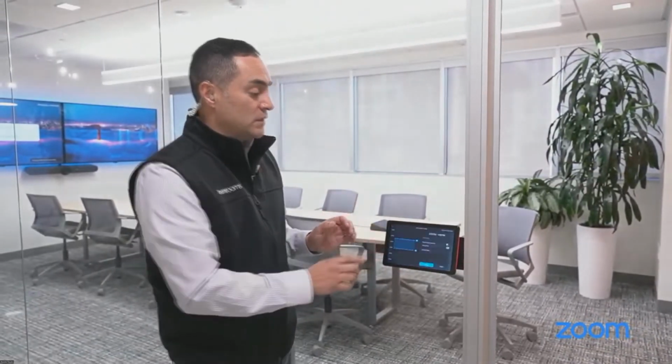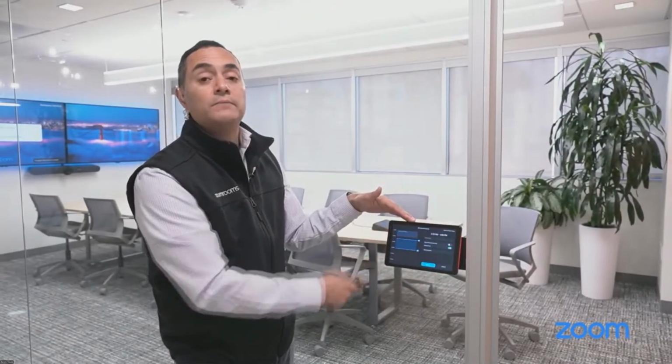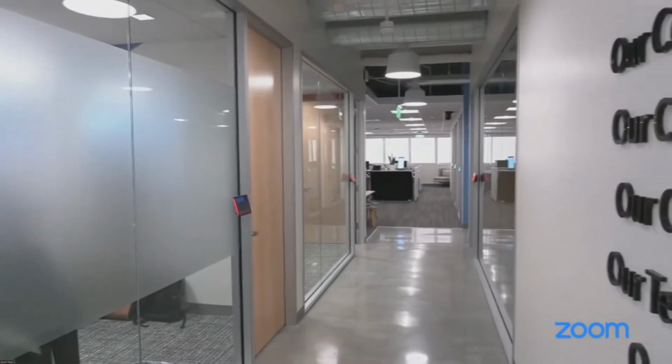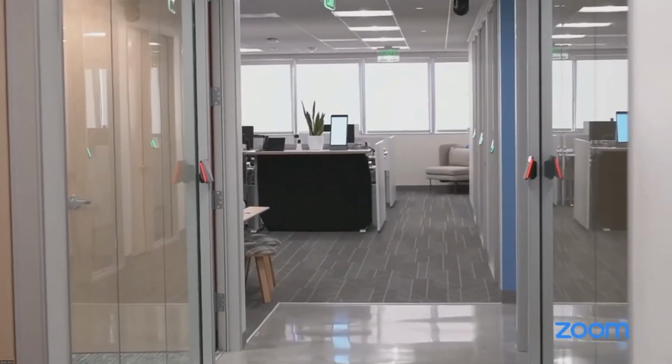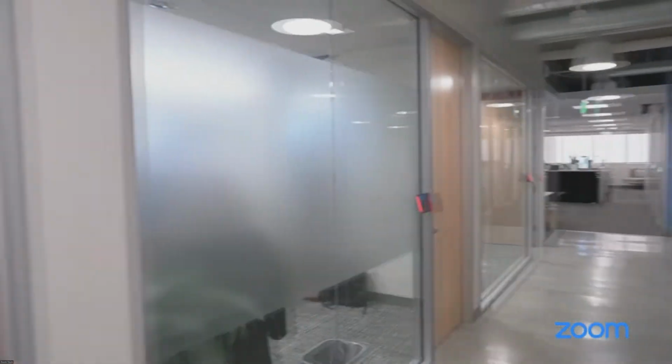Another cool thing is, with these displays, you'll notice that I have a red or a green symbol here on the left-hand side. If I look down the hall over here, as I come to Zoom headquarters, I can quickly see what rooms are available and which ones are not visually. So how cool is this? That right down the hall here, I can see the red rooms and I can see the green rooms for availability. So again, very powerful what I could do.